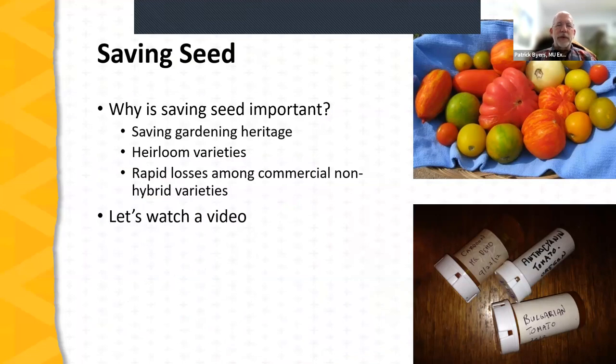Okay, so that is a quick introduction to seed propagation. Now let's turn our attention to saving seed. And I'm an inveterate seed saver. I've been saving seeds since I was a boy, and it's one of my favorite aspects of gardening, saving seeds.